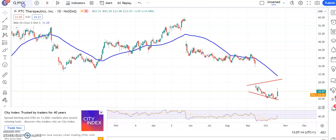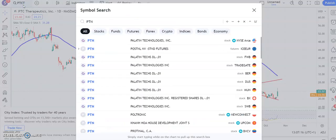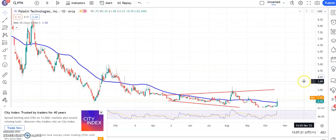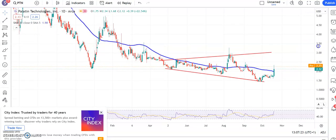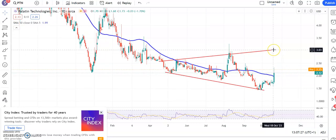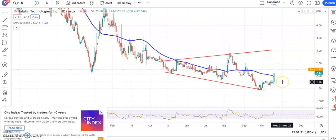Next up is another decent turnaround candidate, Palatin Technologies. Once again, a broadening triangle base, in this case in place since April. We've broken through the 50-day moving average. That was around the $2 mark, and above that we're looking for $3 by the end of next month as the bear trap reversal continues, hopefully over coming weeks.